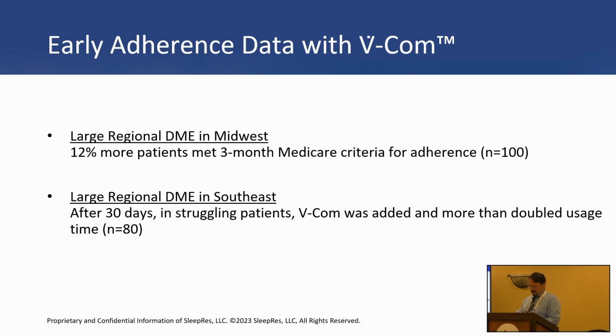And then there's also another large regional durable medical equipment company in the Southeast that had 80 patients, and after 30 days in struggling patients, VCOM was added, and they found that the usage time in those patients more than doubled subsequently to that. So huge effects, no question about it, in a lot of people.